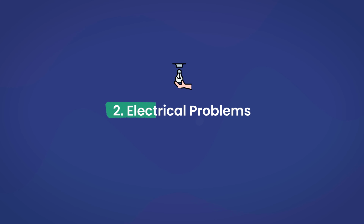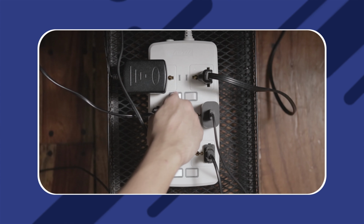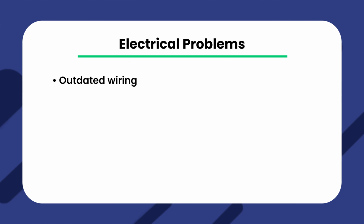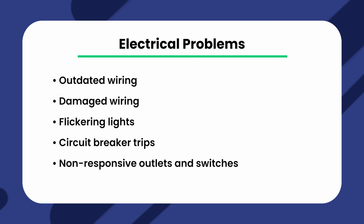Number 2 is electrical problems. Electrical problems are inconvenient for tenants at best. At worst, they pose significant safety hazards in rental properties. As a responsible landlord, it's crucial to prioritize electrical safety and promptly address any issues that arise. Some examples of common electrical problems found in an investment property are outdated wiring, damaged wiring, flickering lights, circuit breaker trips, and non-responsive outlets and switches.